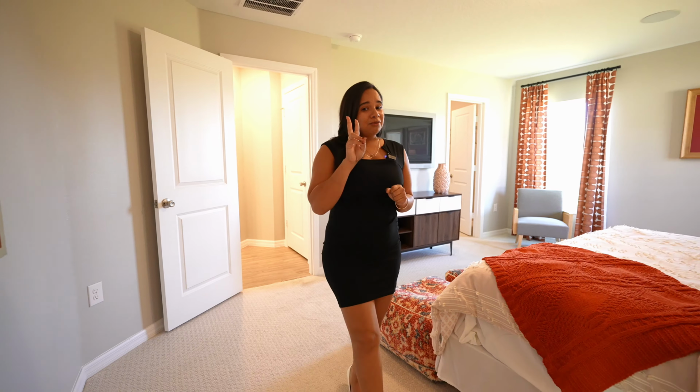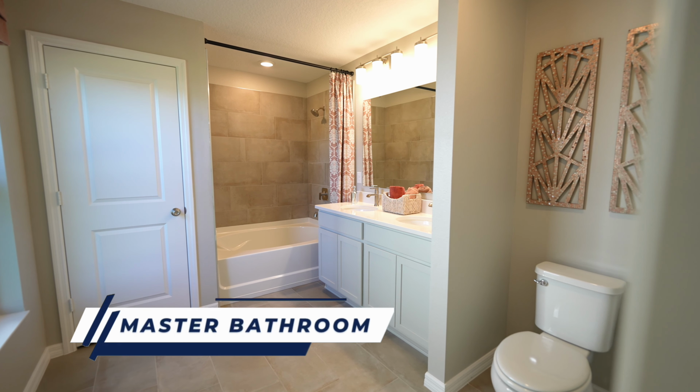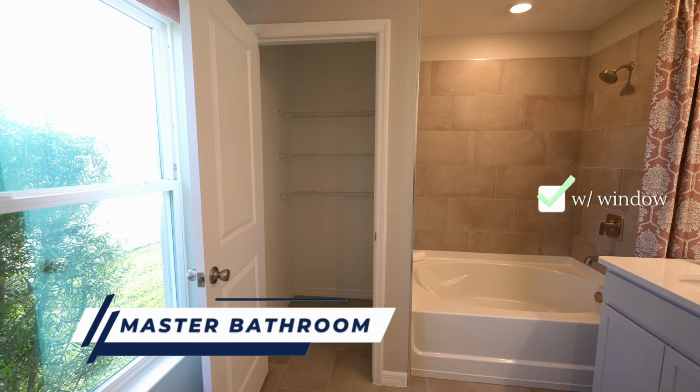So now my second favorite part is the primary bathroom. Reason being, one, we have a window.